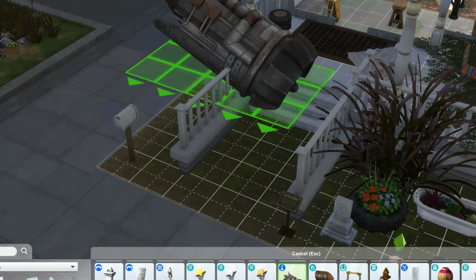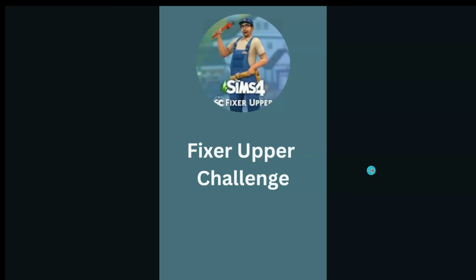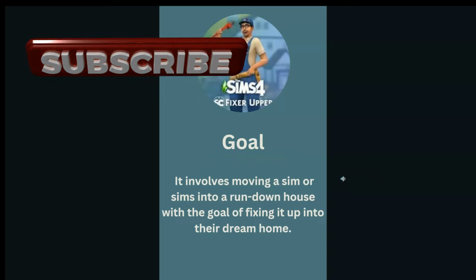Now, let's take a look at the rules. The Sims 4 Fixer Upper Challenge. The rules can be found on my website, simsforseniors.com.